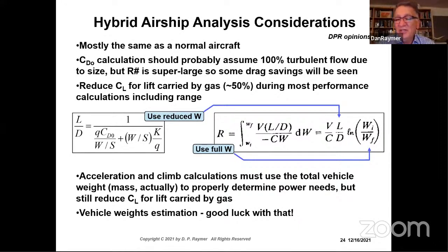But when you're integrating the change in weight, you don't use that. You use the full weight for that. That's a little bit confusing there. And also, as I mentioned before, you do have to take the total mass when you talk about accelerations. And if it's a climbing acceleration, yeah, you have to take the total mass, which includes the mass of the gas you're carrying. So this gets a little confusing, but not that bad. Estimating the weight of the vehicle, you sure can't use any classical airplane methods other than perhaps on a component basis.